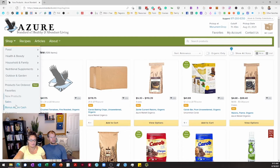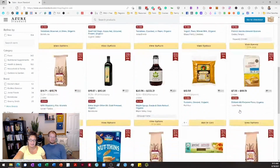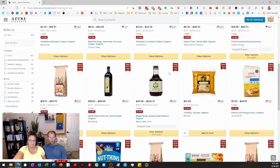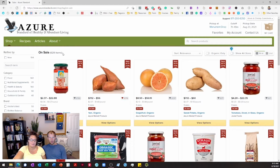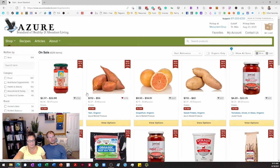Then you can also go shop, click down here to sales, and see everything that they have on sale. There's 629 items. This takes a little bit longer to get through, but you can filter it. Nice. So those are just the two that I try and fit in, not super important.